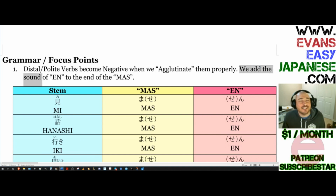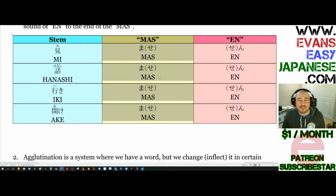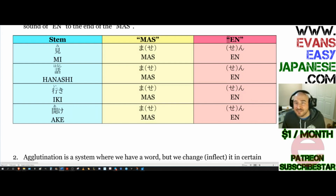We add the sound of N, as John said before we started recording, to the end of the mas. Remember, the first section was the stem sound? Yes. So mi, or hanashi, or iki, or ake. And then we have that mas sound: mas, mas, mas, mas. And then we end with an N sound to make them negative.